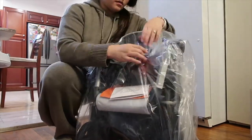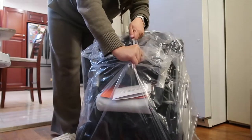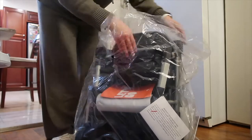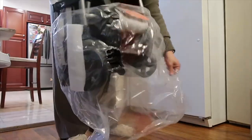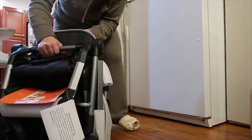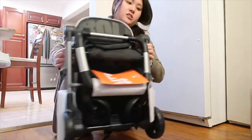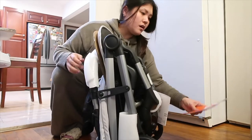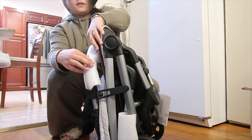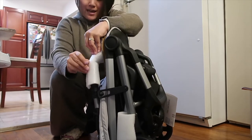Okay, so it pretty much is assembled, I think. Let's see. First things first, it is very light. So that's awesome. Because we have the Complete, which is a great stroller for everything that we needed it for, but it is a bit heavy because it's a full-on full stroller. So it's kind of nice to have one that's a little bit lighter, a little bit more compact.